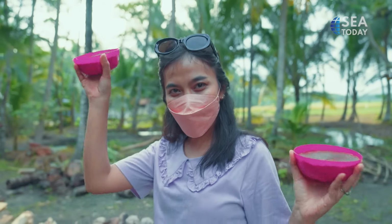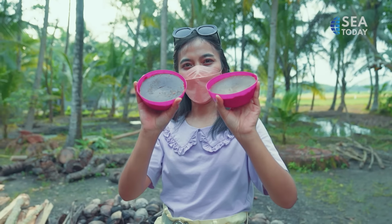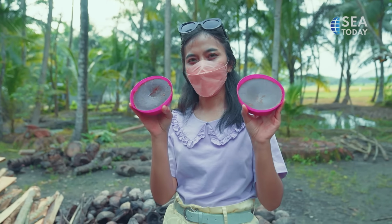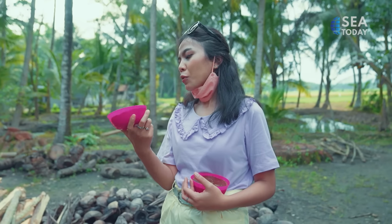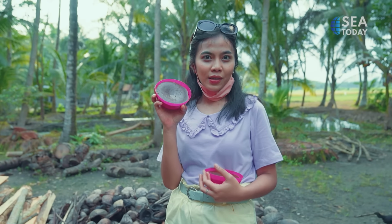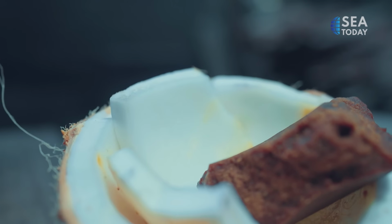Coconut sugar high, coconut sugar high. Well, this is the finished product of coconut sugar. There are 2 types actually. The crystallized one is called gula semut here, and from this coconut sugar you can also make other different things, including sweet soy sauce, which is also quite essential to Indonesian cuisine. In this form, you can even eat the sugar like candy.